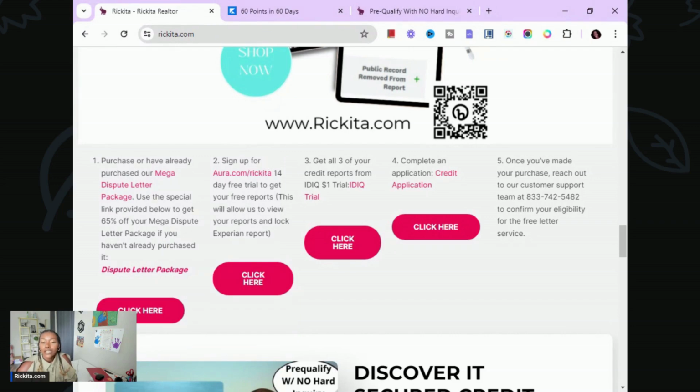Do a 14-day trial with Aura so we can see if you have any type of fraud on your account. You need to be able to know if you had any type of data breaches. So definitely sign up for Aura, and all the links are here. You can just click right here or click here. It doesn't matter, but definitely do step 2.